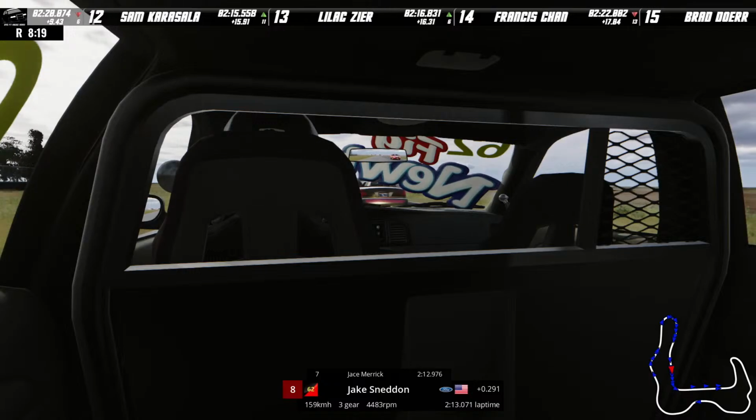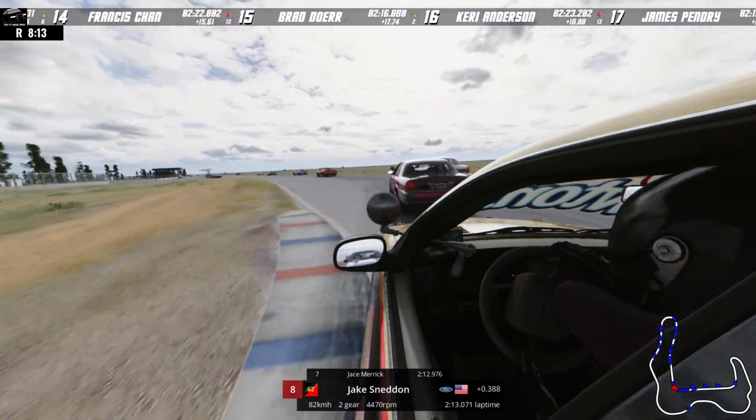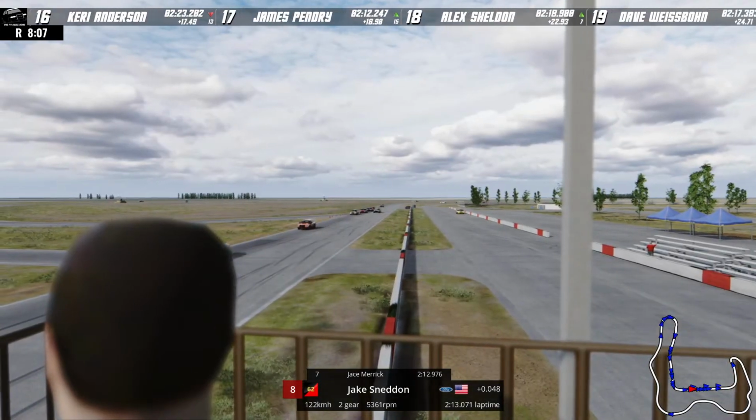From the beautiful Fig Newton's interior, can't really see much, but that's fine. Every time I switch to this car, I completely forget that on the interior you cannot see anything.